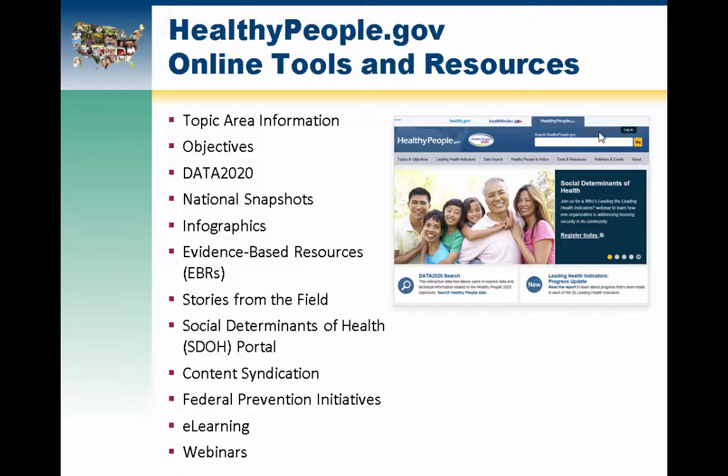But the big three tools that we'll look at today and how Drupal has helped us maintain and improve these are Data 2020, which is really our tool for searching and displaying all of the data for each of those 1,200 objectives. Our evidence-based resources, which is a searchable database of evidence-based resources and interventions related to Healthy People 2020 topic areas and objectives. And then the Social Determinants of Health Portal, which is really a searchable database of SDOH resources by domain or by category that we have established.